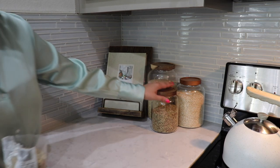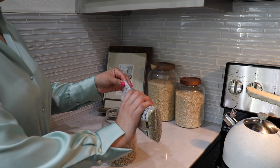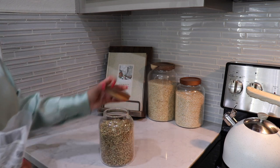I'm keeping this little corner of the kitchen the same, which I love because it's very functional decor. I'm just adding some more lentils to the jar, but just keeping it as is.